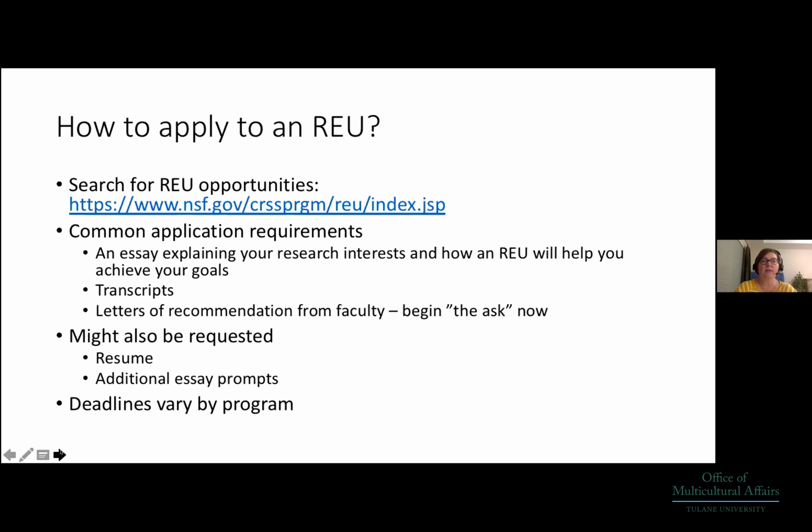You'll also want to provide your transcripts, and it is completely fine for you to submit unofficial transcripts for this purpose. Again, if you apply to say 10 REU programs, that can get kind of costly, requesting official transcripts for each one of those. So it's fine to just submit an unofficial copy.